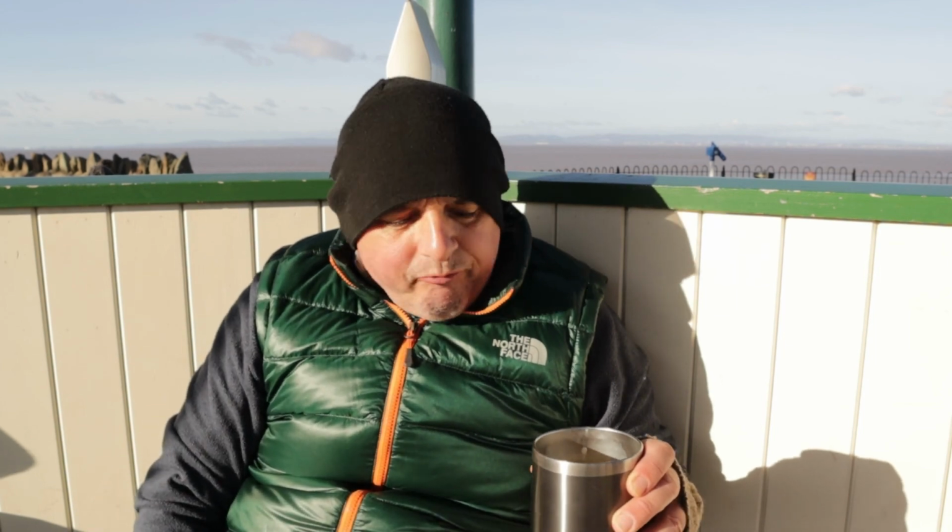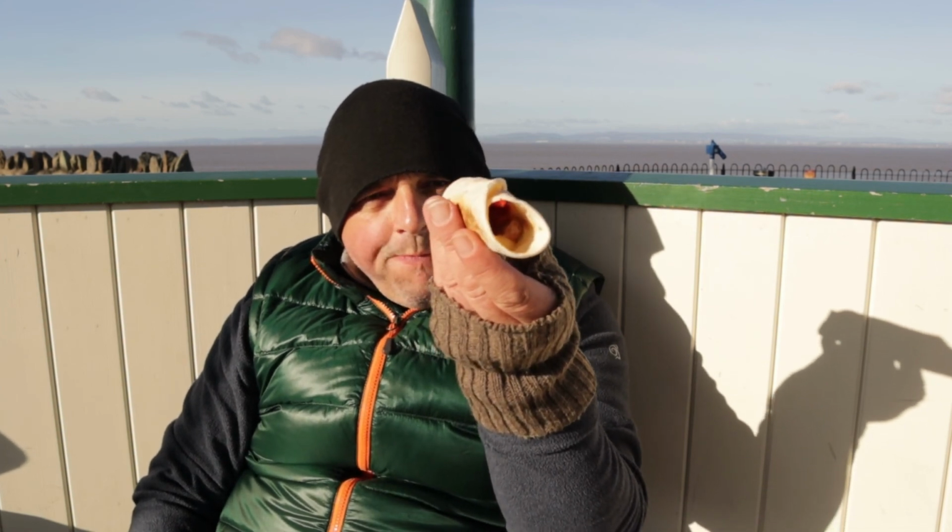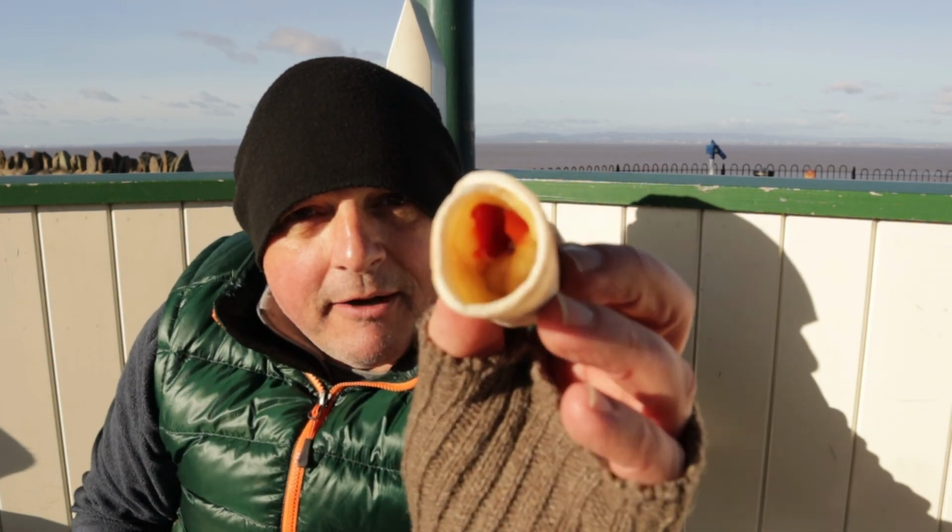I was kind of wondering what to bring out today, as it's getting a lot colder out. I brought a flask of hot water to make a drink, just to make it a lot easier and a lot quicker. And I went for a simple type of food to cook. That's amazing. I don't know if you can see in there.